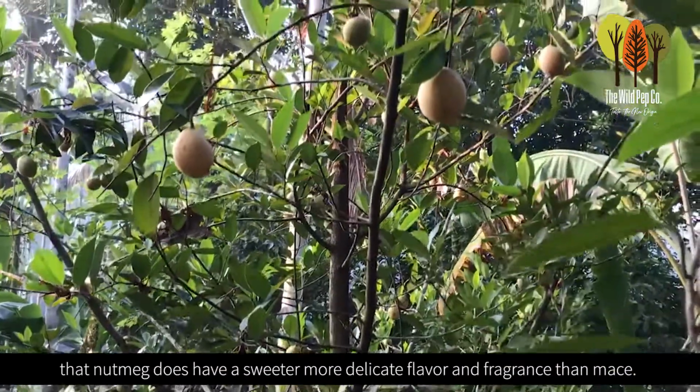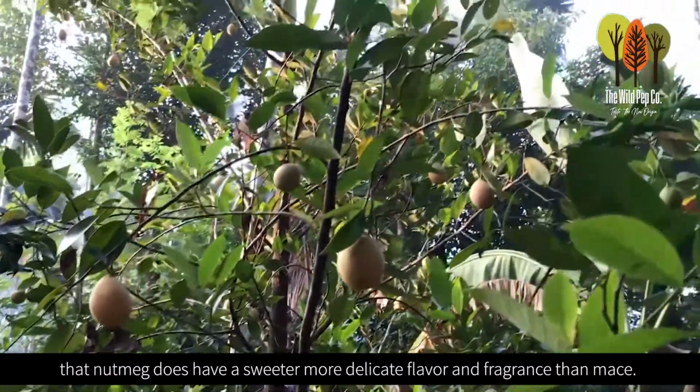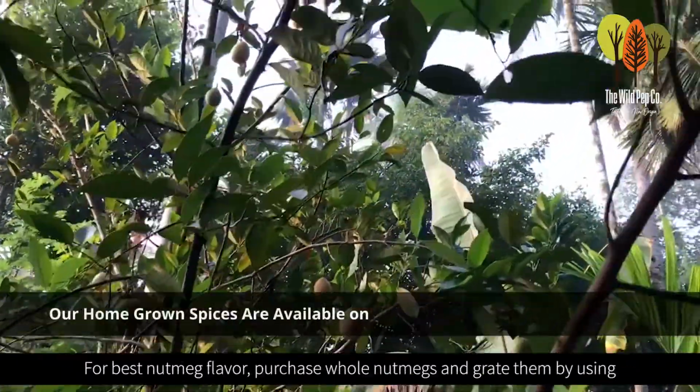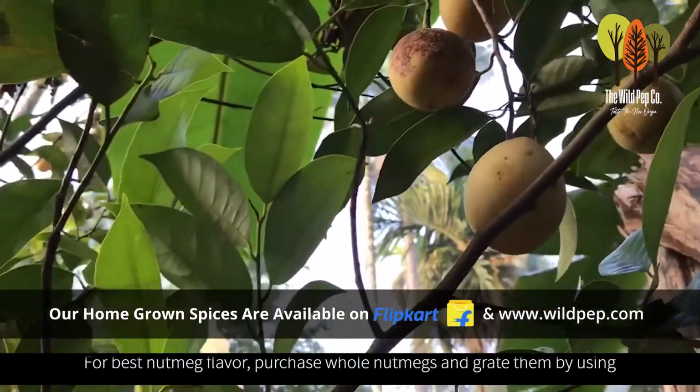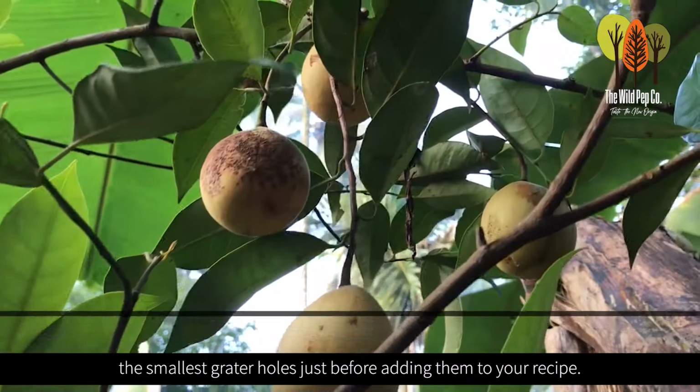We find that nutmeg does have a sweeter, more delicate flavor and fragrance than mace. For best nutmeg flavor, purchase whole nutmegs and grate them by using the smallest grater holes just before adding them to your recipe.